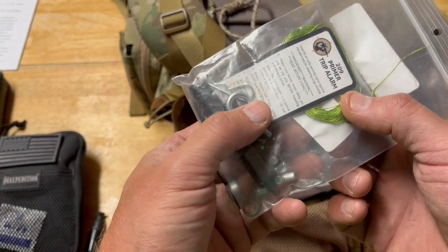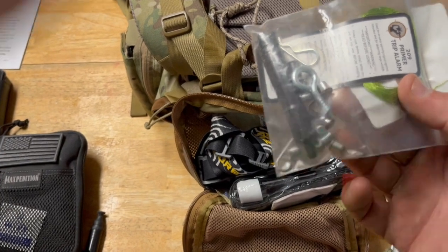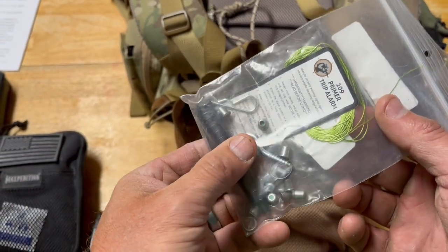And it's really small diameter. And you set that up for a perimeter alarm. And what happens if somebody trips it? Bang, loud, it's like a firecracker goes off. Everybody knows that it went off.